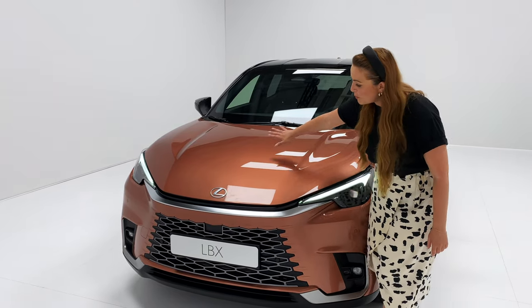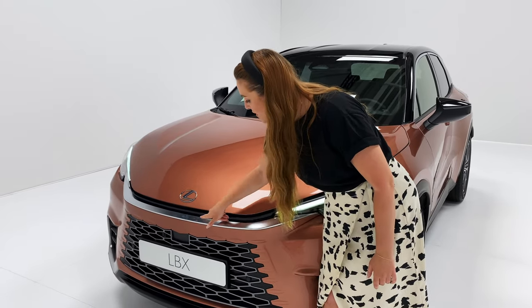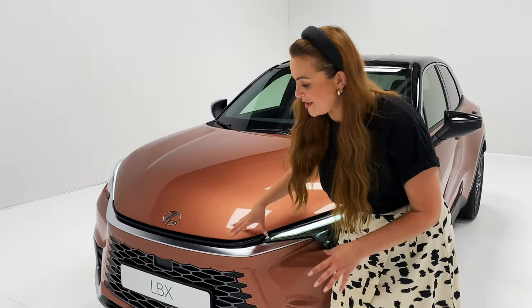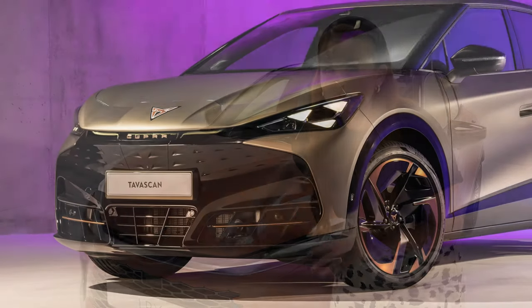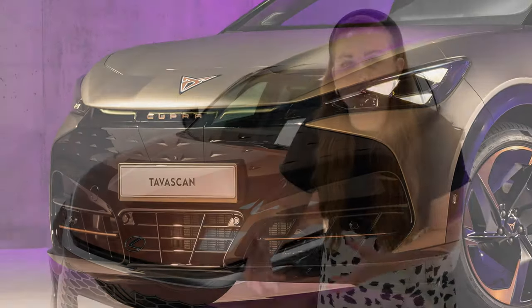You've got this scooped front bonnet, and then you've got almost like a clamshell across the bottom here. This actually, to me, looks very Cupra-esque. In fact, a lot of this car has some elements brought across from other brands, which might not necessarily be a bad thing. They're taking the great elements that have done well in other brands and putting them onto their brand.